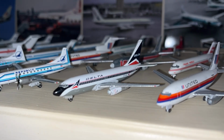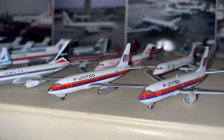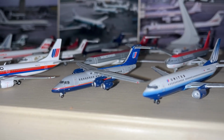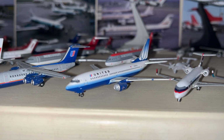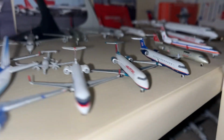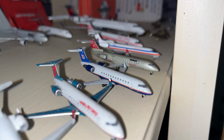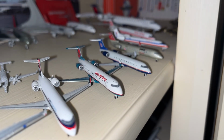Delta 737-200 by Gemini Jets with the widget livery. United 732 Saul Bass by Aero Classics, and also the 300 counterpart by Gemini Jets. United Express BAE 146 by Gemini. United 737-300 Blue Tulip by Gemini Jets. And then several CRJ 200s are right over here. I've got a Delta Connection Comair Ron Allen livery, America West Express, and then also United Express Battleship Gray, and a Northwest Airlink. All of these are Gemini jets, of course.